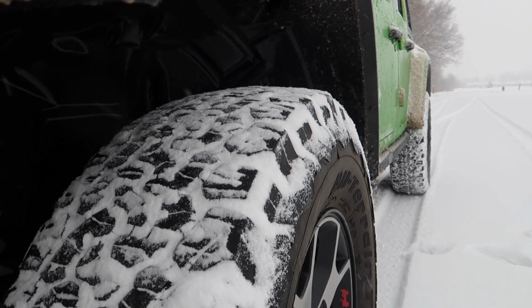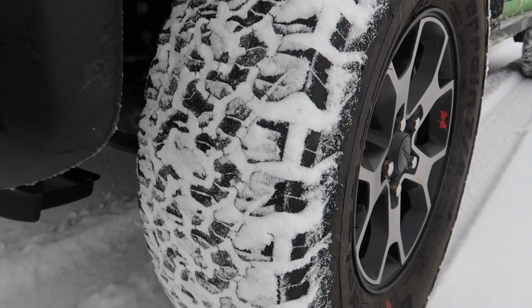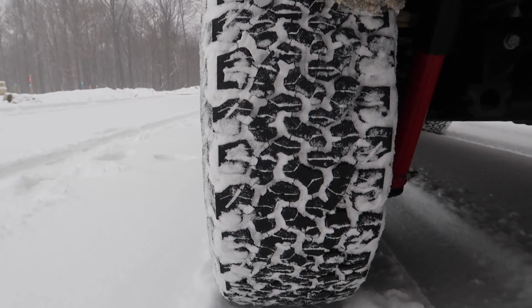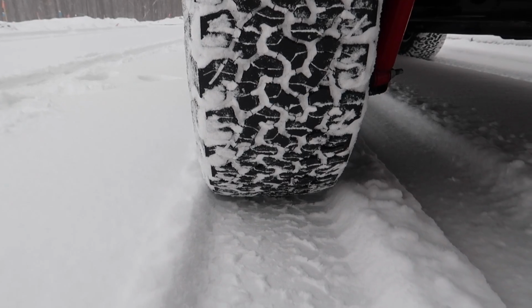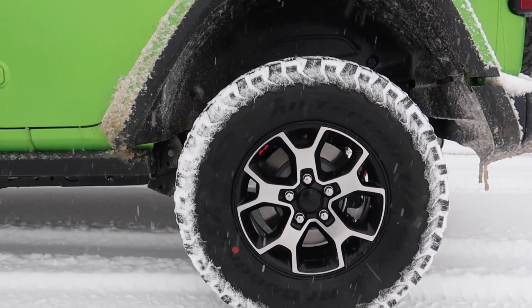So the BFG K02s come factory with the Rubicon from Jeep. So you guys know that they are a pretty nice all-terrain tire. There's a lot of tread on them. It's a neat looking pattern personally. They're going to be 33s on 17s. I think the Moab edition has them as well, but I think they're 32s. I don't know why they're a little bit smaller, but Rubicon, you're getting the 33s. So that is what we were testing out today. So let's go for a ride and give these K02s a test drive.